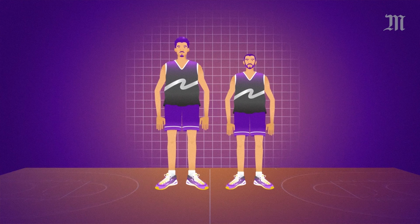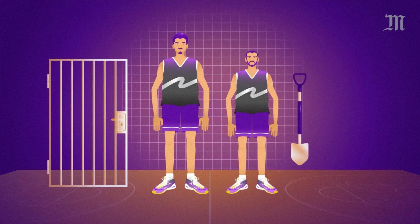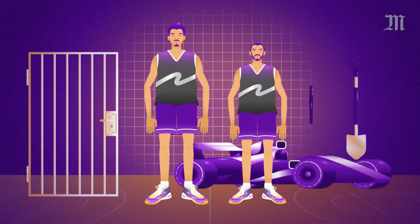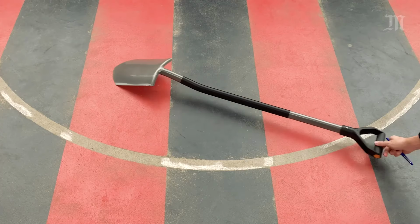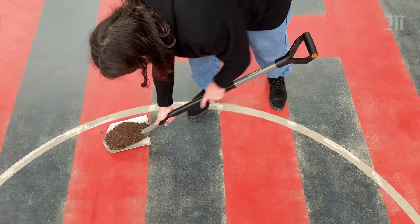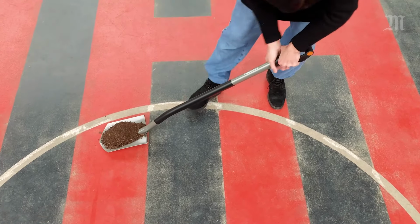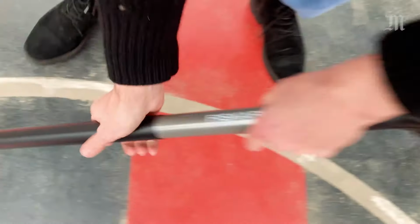To understand why, we're going to use two players as examples, along with a shovel, a door, a pen, and a racing car. First, the shovel. If you hold the handle here, it's clear that it's not the same as holding it here. The bigger the space is, the harder it is to lift. And with the body, it's nearly the same.